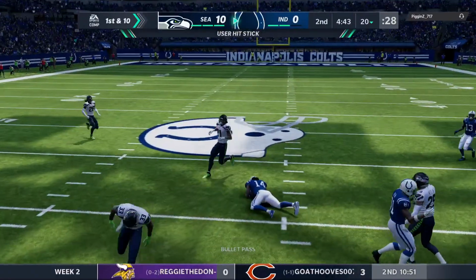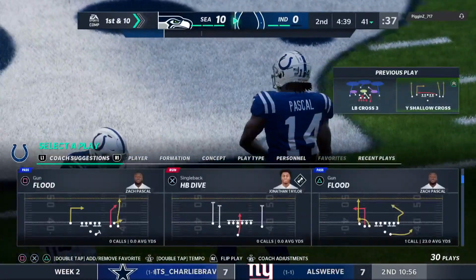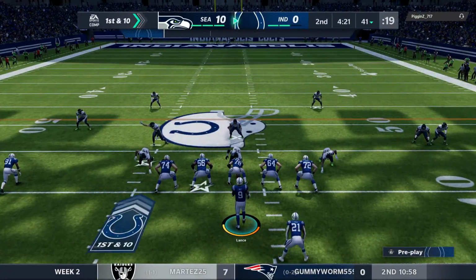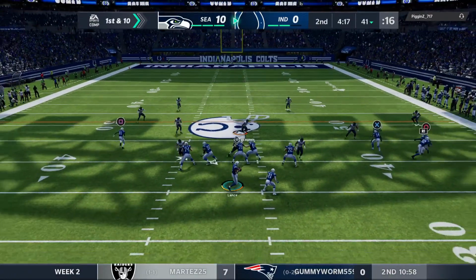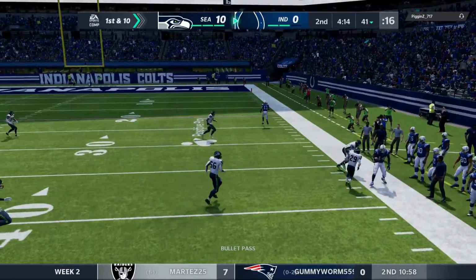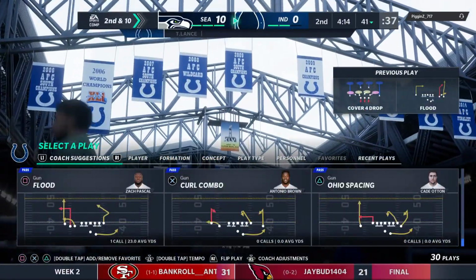A nice looking play to start the drive down the middle and complete. And they're going to get this beyond the 40 before he's taken down. A good pickup there, a 22. They'll look to throw here on first down. And that is caught on the right sideline, but out of bounds, says the line judge.